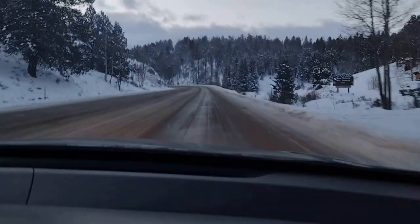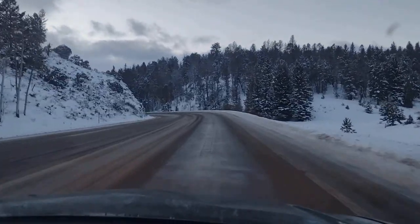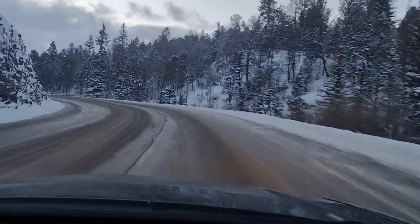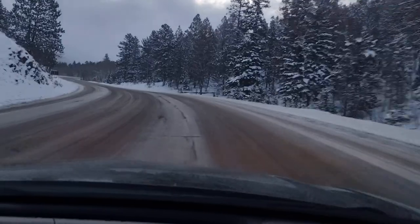Greetings from Poncha Pass, everyone. Kevin and I are on a road trip to the Sand Dunes National Monument today, and we're also going to go to the Alamosa Springs Wildlife Refuge in hopes of photographing some cranes.